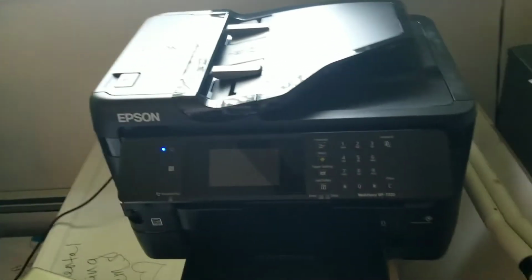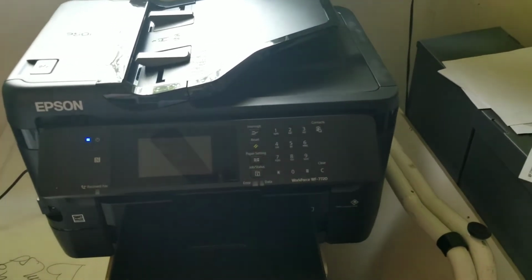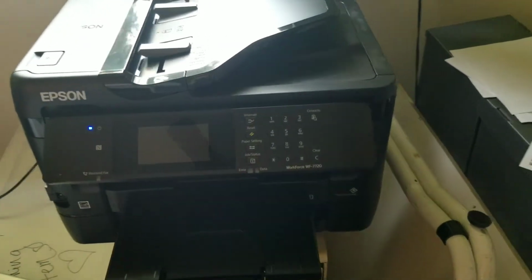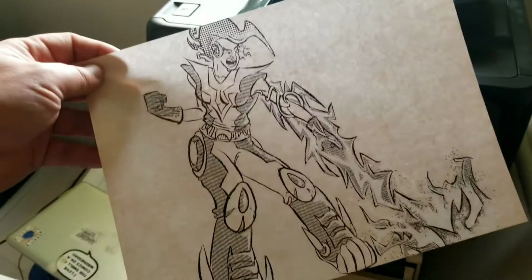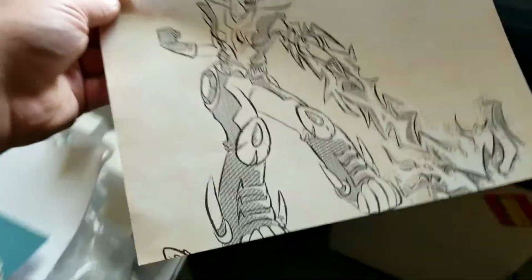I did do some test prints. I'll show you. I didn't get the cropping right yet, but the first thing I printed was this, straight from Procreate, and it came out pretty good, I think.